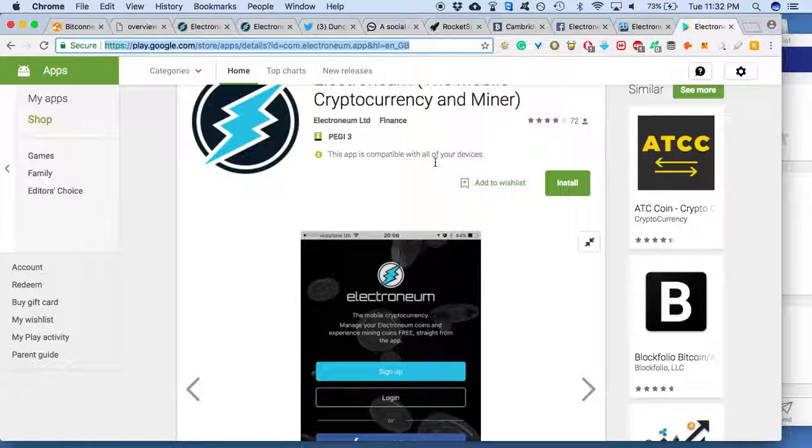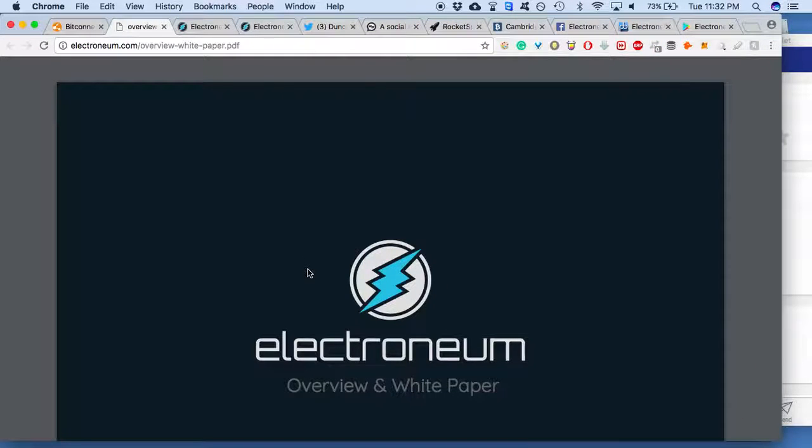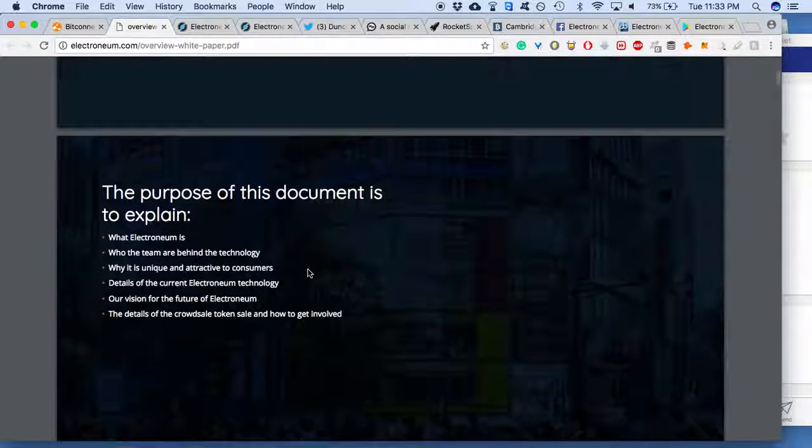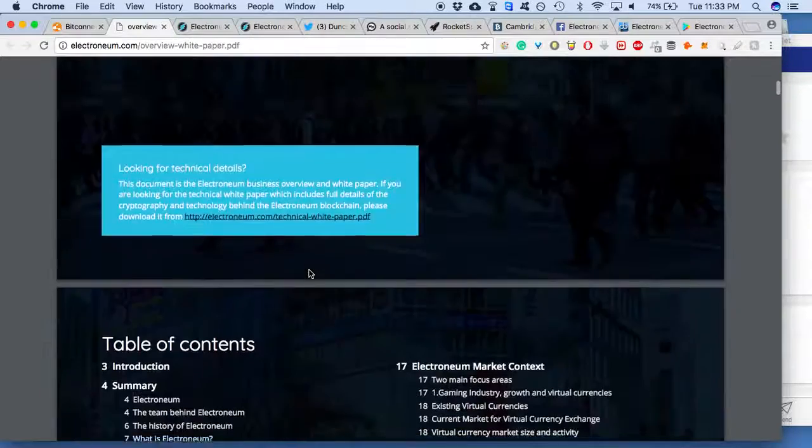Now the ICO ends on October the 31st, and then they go live with the mobile app on November the 1st. It's all ready. Now let's have a quick overview of the Electroneum white paper. They've got two white papers. One gives an overview of the business model and the validity of Electroneum, and the other one goes into the technical details of Electroneum. So this document explains what Electroneum is, the team behind it, what makes it special, the vision for the future of Electroneum, and the details for the crowd sale token, how to get involved.